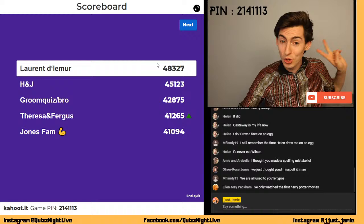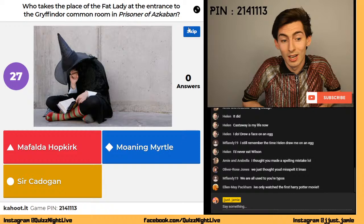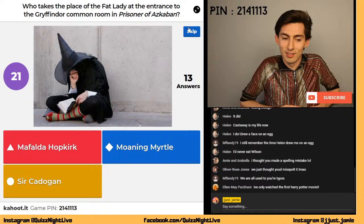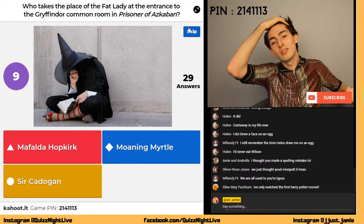Who takes the place of the fat lady at the entrance of the Gryffindor Common Room in the Prisoner of Azkaban? Was it Mathilda Hopcrick, Moaning Myrtle, or Sir Cardigan? That might be a spelling, see? Maybe it's not a spelling, I don't know. Do we know? 28 answers. God, guys, you're quick.